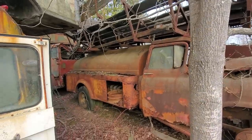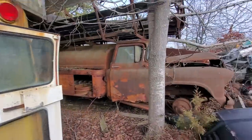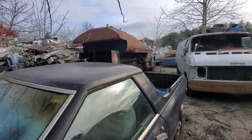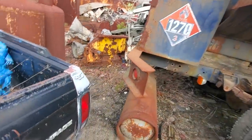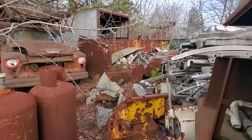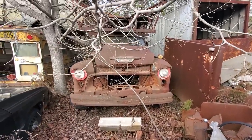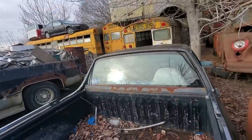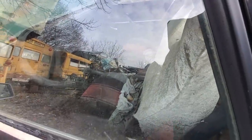There's the old motors in there. Hubcaps again. If I had a dollar for every hubcap and rim he has, I'd be a millionaire. Dodge Rampage, that's what it was called. Pretty cool. There's a 2.2 liter motor in there. I don't know if it's turboed. Old oil truck. This thing is cool. Automatic. Wish it would open.